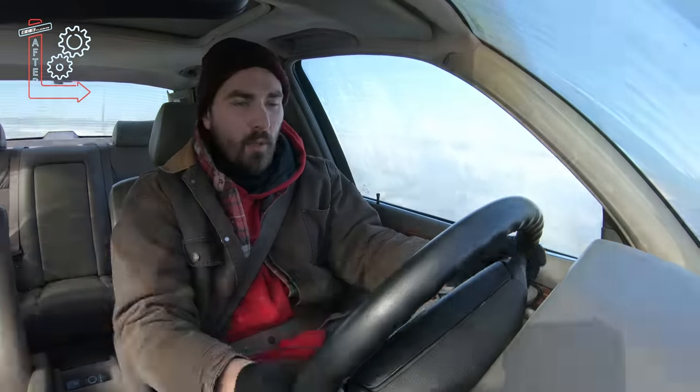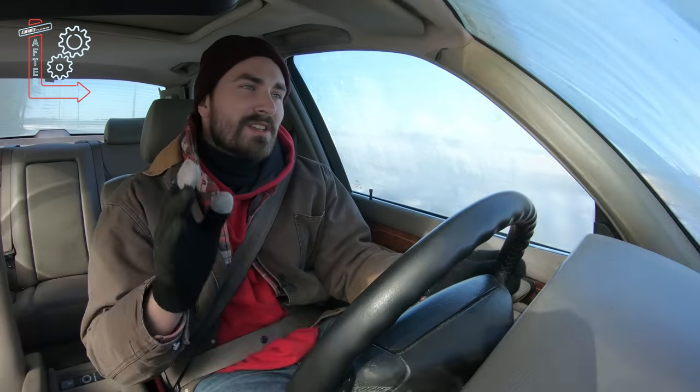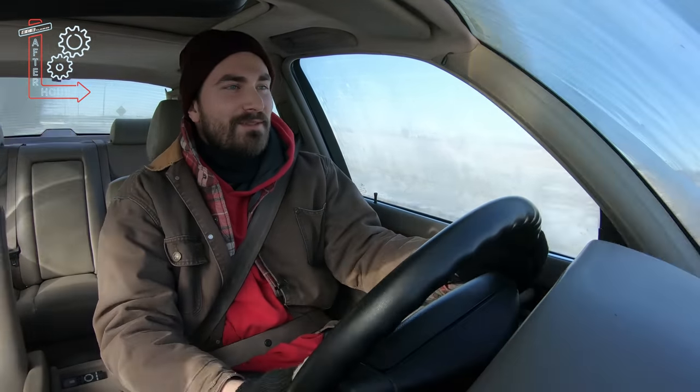It would feel a lot less wandery on the highway and vague in the corners. But once you're used to it, you can still have fun with it. You just kind of have to load up the steering a bit. But you can still have fun, so I'm okay with it.